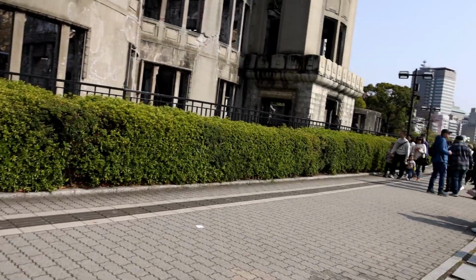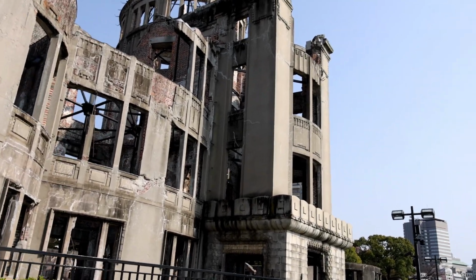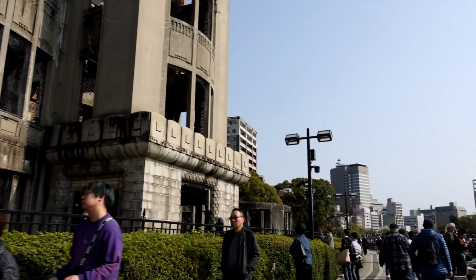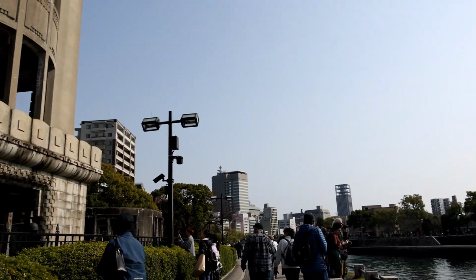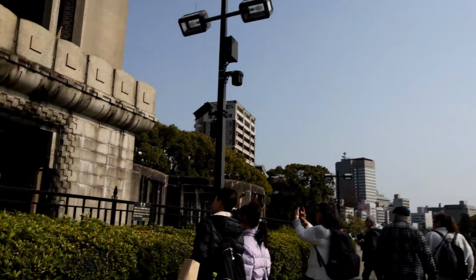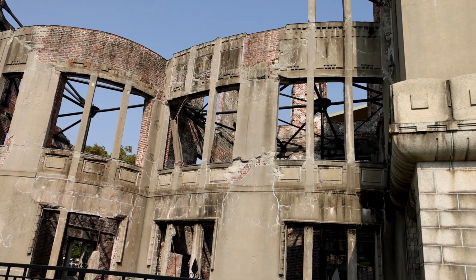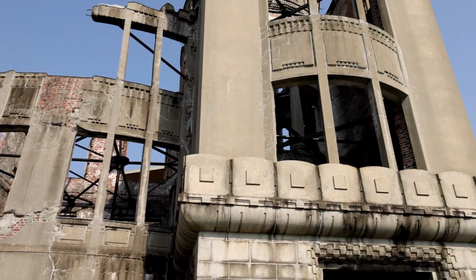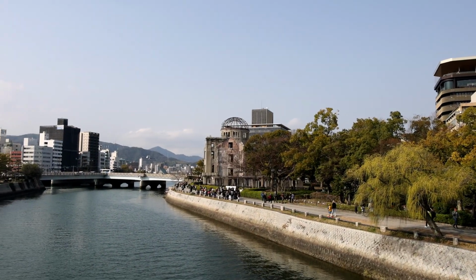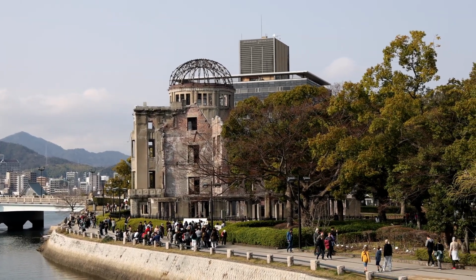Not only this one, there were several concrete buildings left. Maybe the others belonged to private people, but this belonged to the Hiroshima Prefecture, so they decided to keep it and protect it. Of course, at that time, many people protested the idea because they didn't want to see this one, because every time they see it, they remember the very sad story that they lost a lot of people. And that is the building memorializing the atomic bomb.